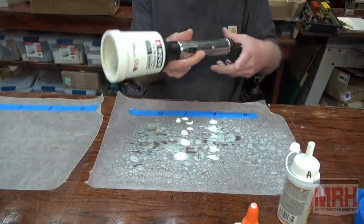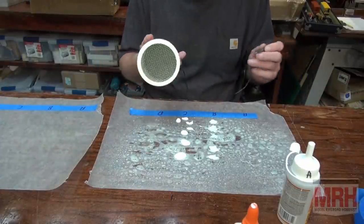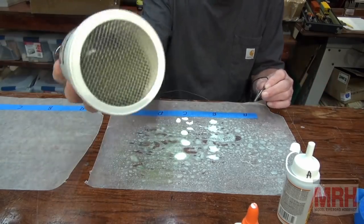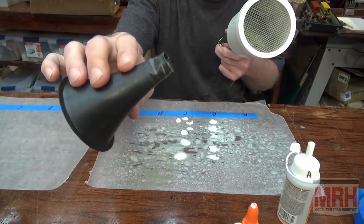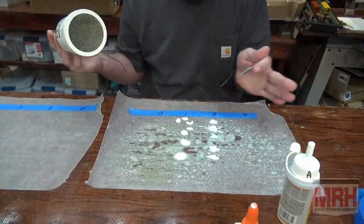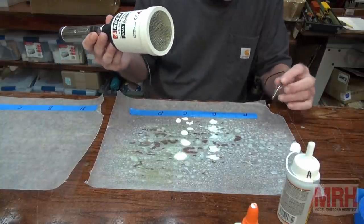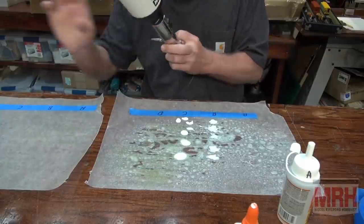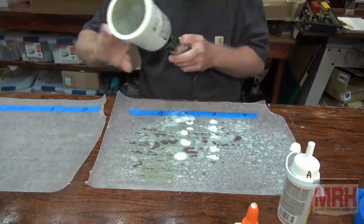Now I'm going to take a static grass gun, which is now loaded with the Woodland Scenics static grass. I'm turning it on, and I'm using the open screen to do this. You can also use a funnel that they give you to more or less target each weed, but it doesn't matter because anything that's not glued will come right off the wax paper, and we can save it back in the container that it comes in. I'm going to touch the alligator clip to the water, which will make everything conductive, including the area here. And let's do this.